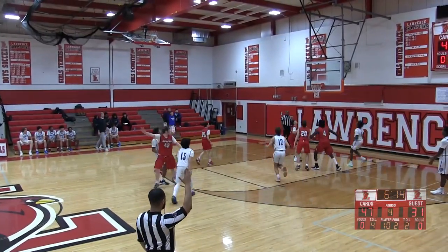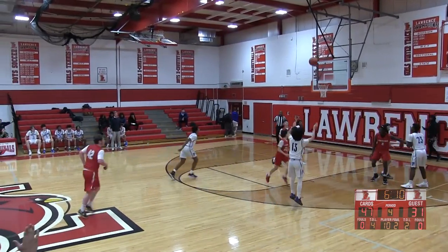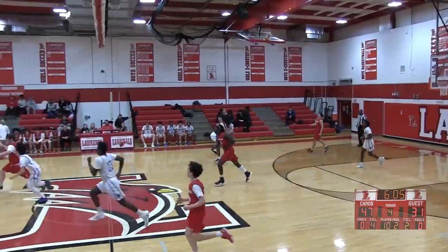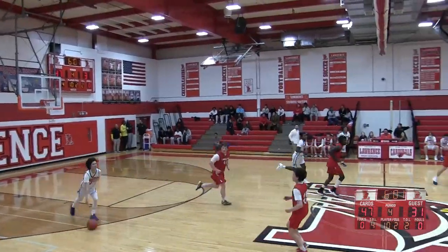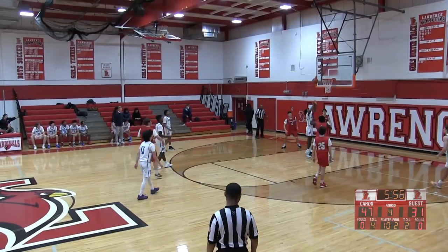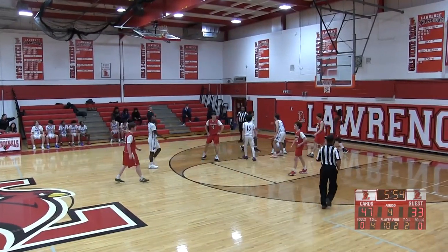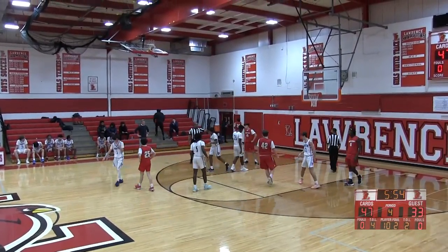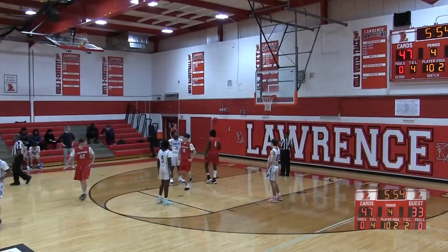Tigers looking for the three, and that one does not connect. Loose ball scooped up by the Tigers. They'll put it up looking for three again. Once more off the rim, and this time Cardinals get the ball. Turned over to the Tigers, however. Tigers put it up looking for the two. Second attempt is going to be good for the basket and a foul. That's going to send Princeton to the line shooting two.